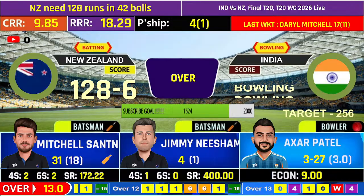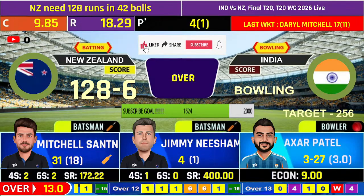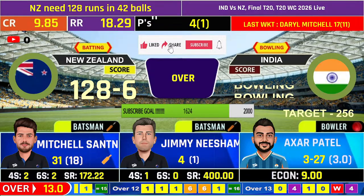Scarcely a big game where Akshar Patel has not made an impact. He'll run away for 4. It's a good shot actually from Neesham. Came inside the line. 9 off it, 128 for 6.